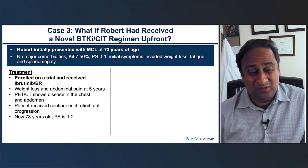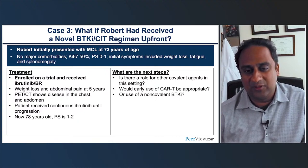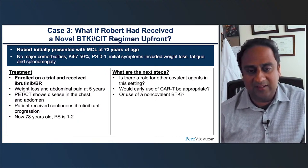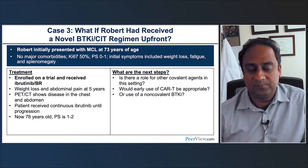So he's 78 years old. Performance score is now 1-2. And so, Toby, what are the next steps? So you've already exhausted our favorite drug here, our covalent BTK inhibitors. Would you consider a different covalent BTK? Would you say, hey, it's time for CAR T now? Use of non-covalent BTK inhibitors, or I guess something else?